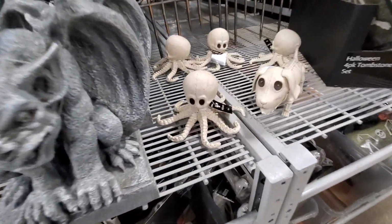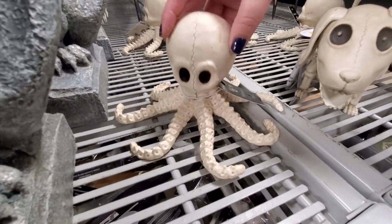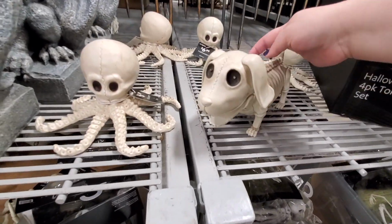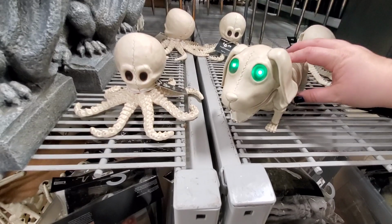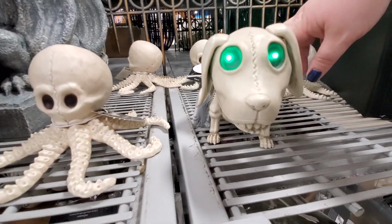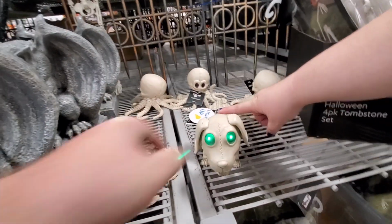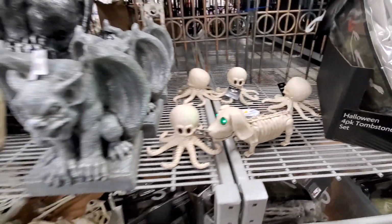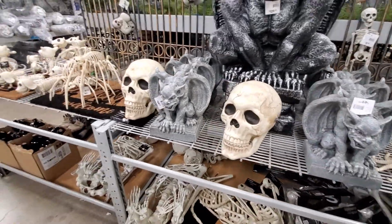Oh, I've never seen this before, y'all. An octopus skeleton. $6.99. That's cool. Oh, there's a wiener dog. Oh, it lights up. Does he have the batteries? It's on his back there. Oh, that's cool. His tail wags too. Look. His mouth opens. I turn him sideways to see if we can see his little tail wagging. That's really neat. I've never seen an octopus or a wiener dog.